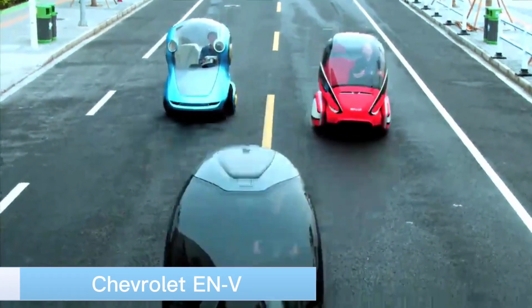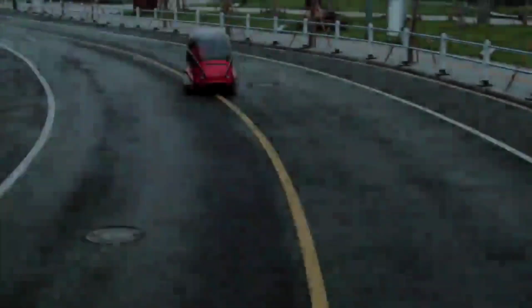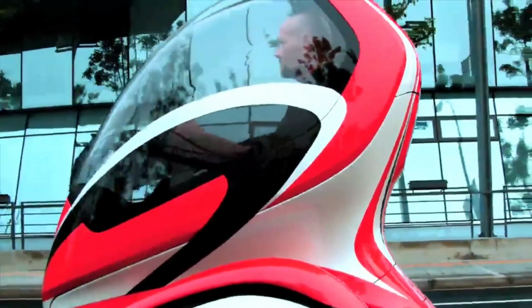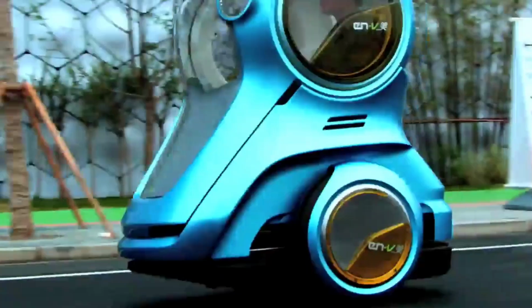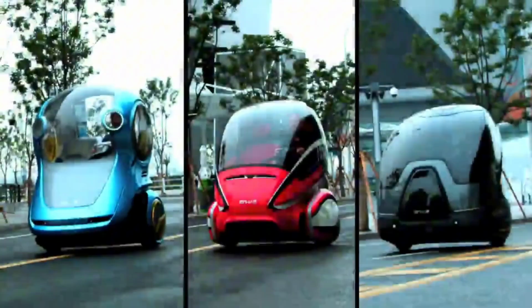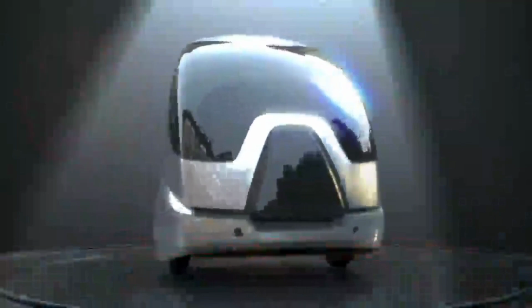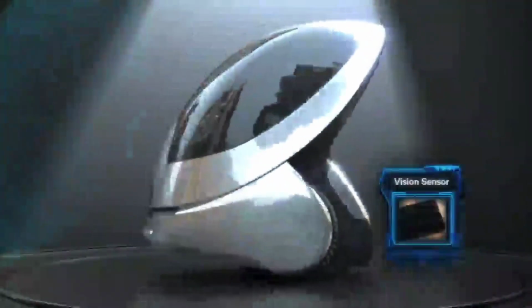Chevrolet ENV. The Chevrolet ENV, or Electric Networked Vehicle, presents an entirely new approach to urban mobility. This compact, two-seater vehicle is designed to fit seamlessly into crowded urban areas where space is at a premium. Fully autonomous and networked, the ENV isn't just about getting from point A to point B. It's about reimagining how cars interact with each other and with the infrastructure around them.